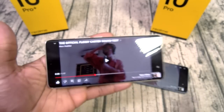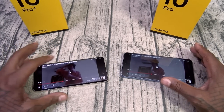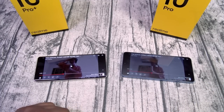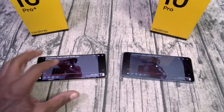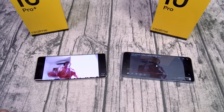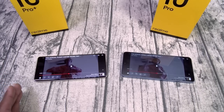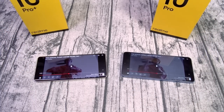Okay. Now, I'm going to play them quickly, side by side, together like that. And this way you can hear the difference one more time. Here's the 10 Pro. Sound test. That's a sound test, baby. Here's the Pro Plus. Now you can hear it for yourself. The 10 Pro Plus has a lot more clarity and a little bit more volume.